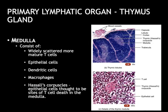As we move toward the medulla, so again here you can see the cortex and the central medulla area. Now we're going to have mature T cells, again some of these epithelial cells, dendritic cells, macrophages, as well as some other structures called Hassall's corpuscles, or thymic corpuscles. These are sites of T cell death.